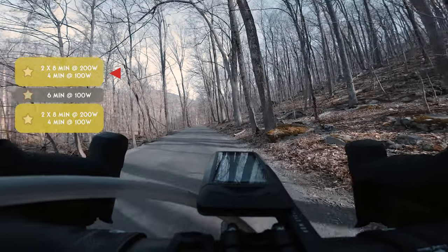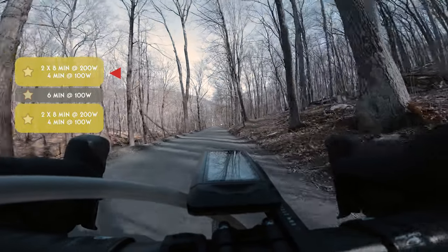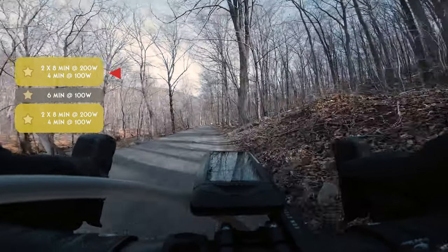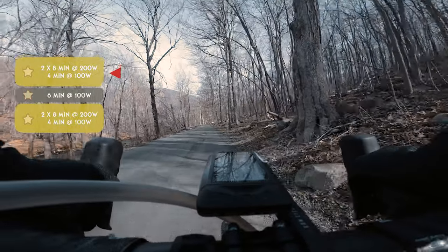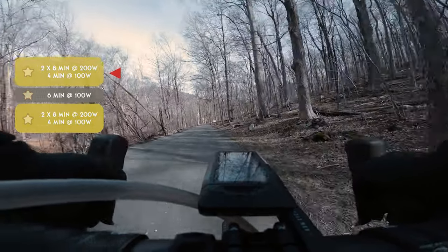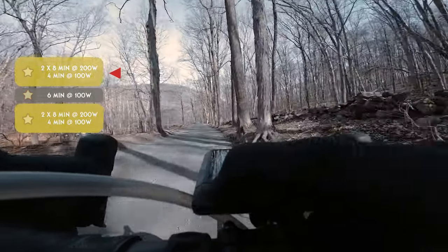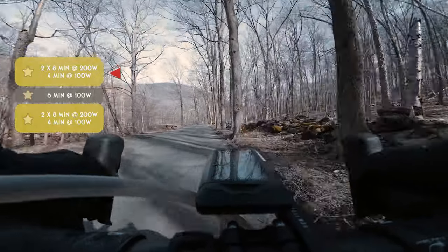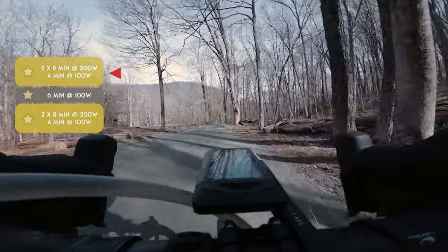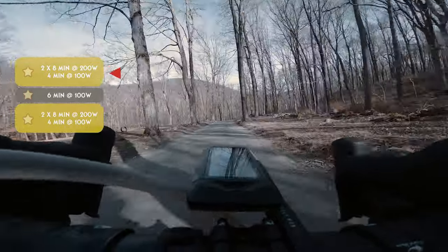So in less than a minute, I'm gonna start my effort again. 8 minutes, a threshold, or not 100% FTP, but it's just a threshold. I think I have it set at 94% FTP. Ooh. Go. Sorry if the camera starts to point downwards.